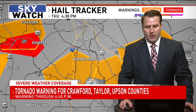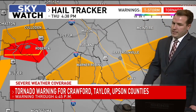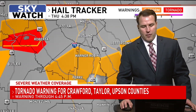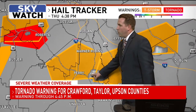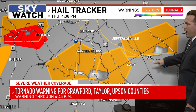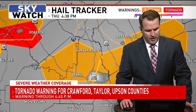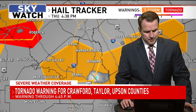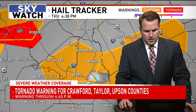So let's talk about hail, though. We do have that one tornado warning, but we do have several severe thunderstorm warnings ongoing out across middle Georgia right now as well. So moving through Perry, a pretty good hail core moving right across Highway 129 and over toward Highway 80 as you head toward Jeffersonville and Dublin as well. You know what, I'm going to go ahead and throw our tower cams up, and we'll get a look at what's going on out across middle Georgia and southwest Georgia with our tower cam.